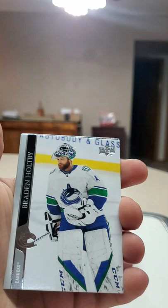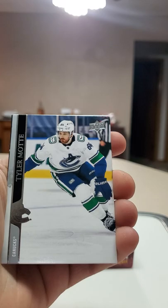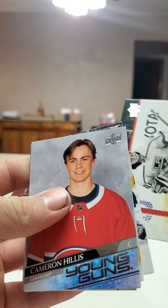Alex Pietrangelo, Braden Holtby, Eric Staal, John Carlson, Cameron Hillis, Young Guns, Shea Weber, Tyler Mott, and Cal Peterson. Yeah, Peterson. Cameron Hollis, Young Guns. Hopefully he takes off too. Be nice to see. Make this box worth it.